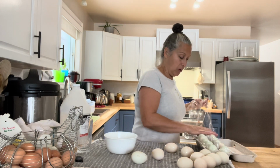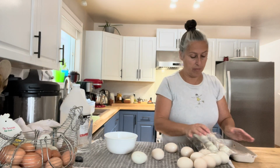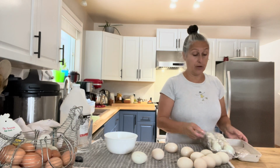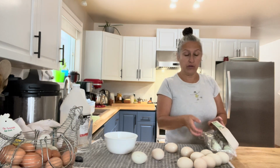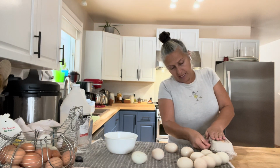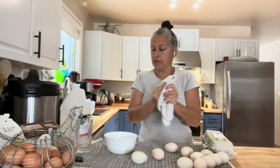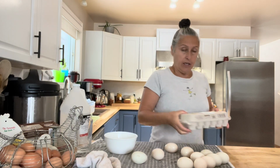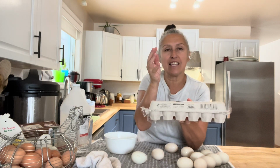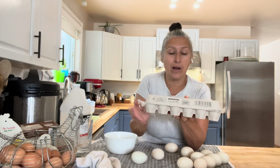Once you have them all oiled, take another piece of wrap and cover the top, and then close your carton. The reason you're doing this is you don't want the oil to be pulled out by the paper on top. Another thing you'll do, just wet my hands, I'm not getting everything greasy. You have your eggs put away like this. The oil will naturally slide down the egg to the bottom. It won't go anywhere because there's plastic wrap.